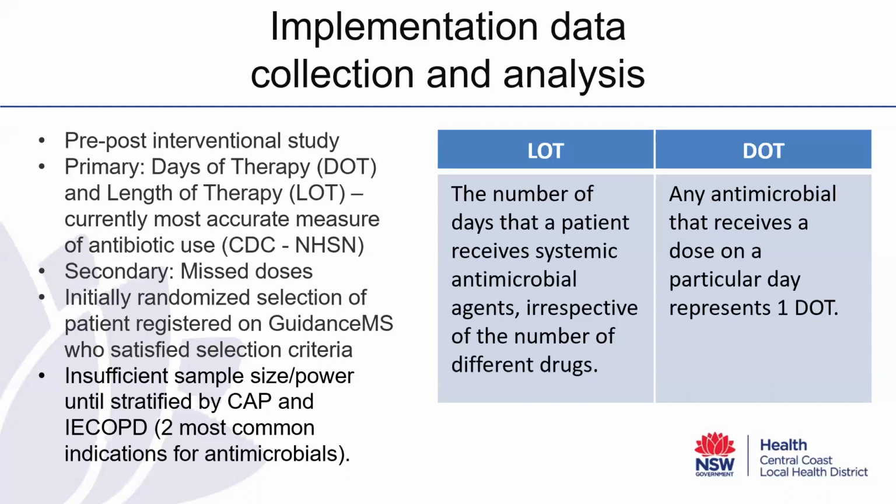To explain the difference between the two, if people aren't familiar with it, length of therapy is the number of days a patient is on any antimicrobial therapy, whereas days of therapy takes into account patients on more than one antimicrobial at a time. For example, if someone's on ceftriaxone and doxycycline for 5 days, that would be a length of therapy of 5 days, but a days of therapy of 10 days because they're on 2 different antimicrobials for 5 days each.